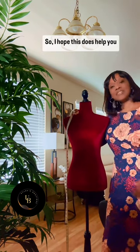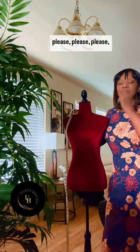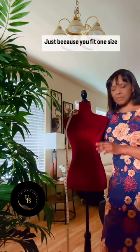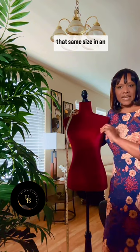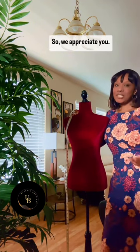So I hope this does help you. And again, we will continue to put sizes, but please, please, please double check your measurements, please. Just because you fit one size may not mean that you can fit that same size in an alternate make, okay?